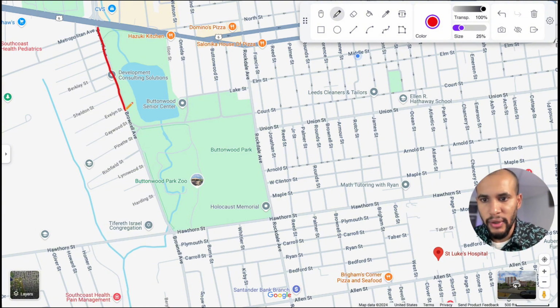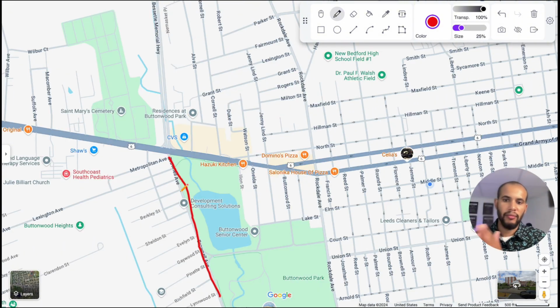Sometimes right here, you'll see a little bit of traffic. Before you get on the highway, you'll see a little bit of traffic. Sometimes it's backed up all the way over here. Sometimes in the morning too. Always leave the home a couple minutes earlier, because you might get stuck in the traffic for a little bit here.